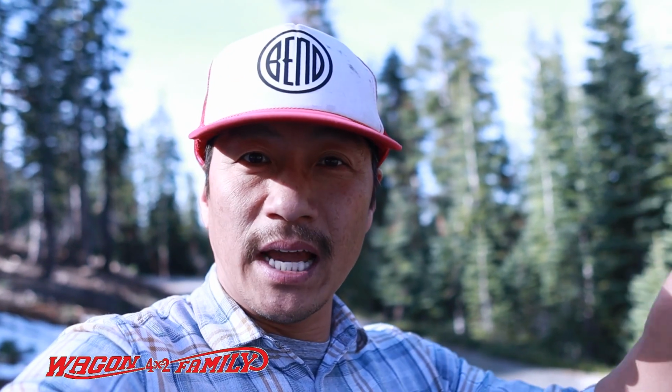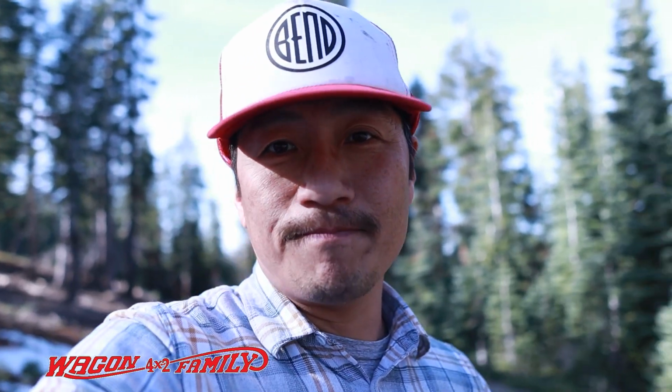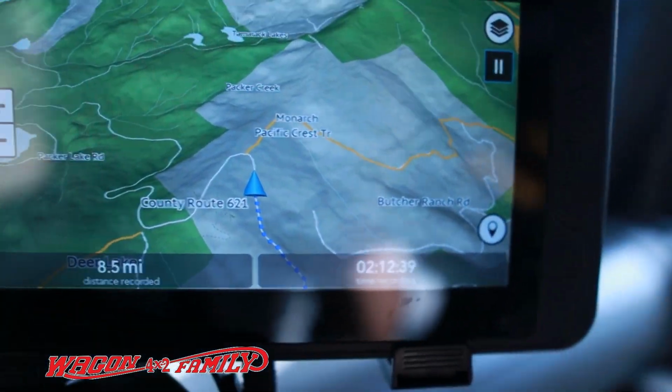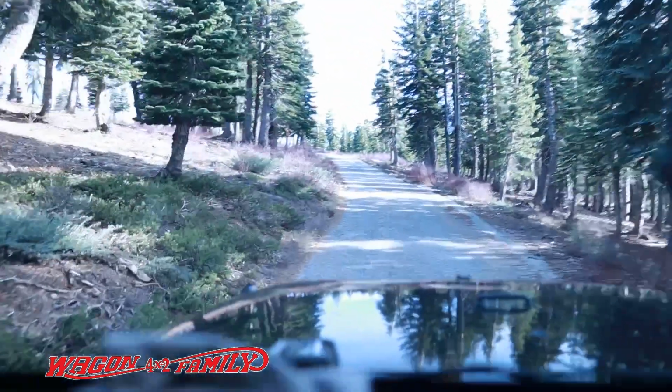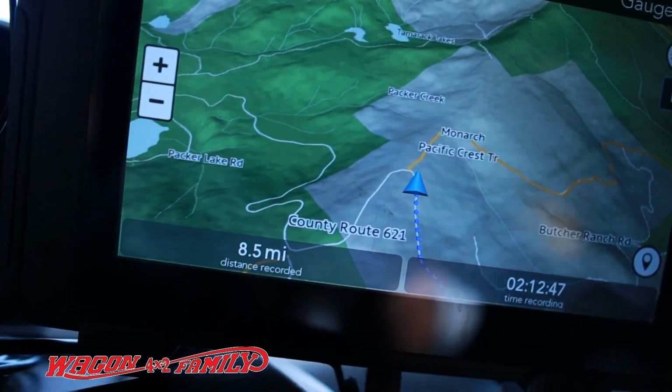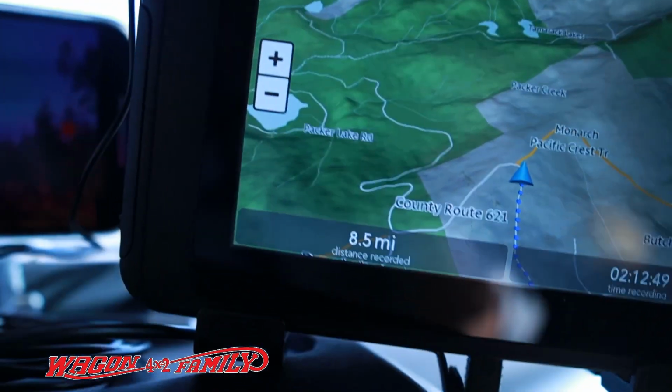I know there's a split down there a few miles down the road where we gotta make a right up to the lookout, so that's where we're gonna be headed, and then we'll come back when we arrive. Okay, all right, so back to the map. This paved road that we're on right now is gonna connect to that yellow line. And that yellow line is going to take us right up to the lookout tower.